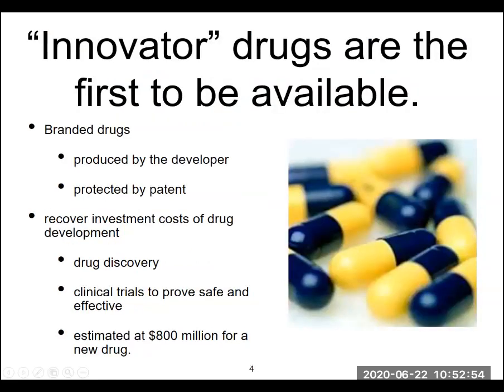Now, if we take a look at it, innovator drugs are the way that people within the industry talk about the first drug of a kind that becomes available. And so that's going to be the branded drug, the drug that is produced by the company that's doing all of the research. It's going to be protected by the patent. And the hope is that if this drug goes to market, if it's approved by the FDA and doctors can prescribe it, they're going to be able to recoup the $800 million, almost $1 billion that they're investing in the production of the drug during that period of time within patent protection.